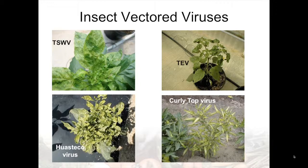And then the Gemini viruses are more common in the tropical climates, extreme southern Texas, southern Florida, and Mexico, spread by whiteflies and devastating to the pepper crop. It usually leads to almost 100% loss of the crop. And then curly top virus is another begomovirus that is vectored by leafhoppers and is common in New Mexico, West Texas, and California. And in some years, when leafhopper numbers are great, it becomes a serious problem and crop losses can approach 50%.